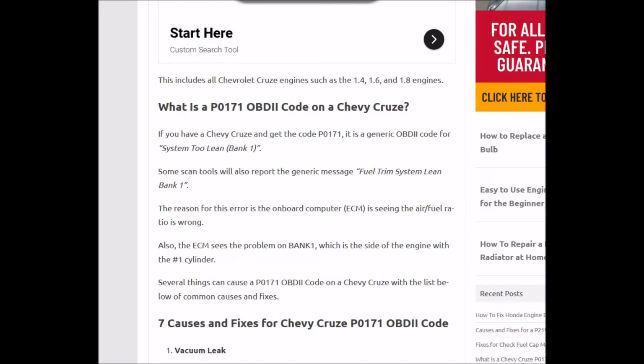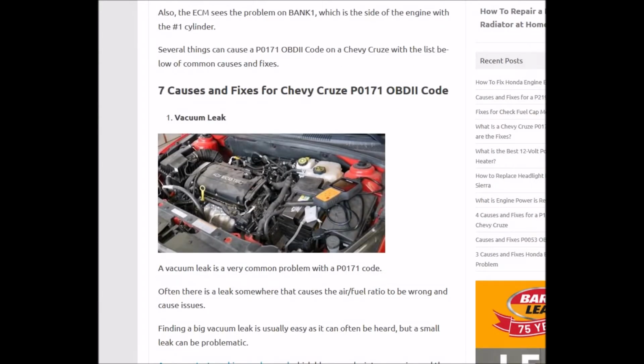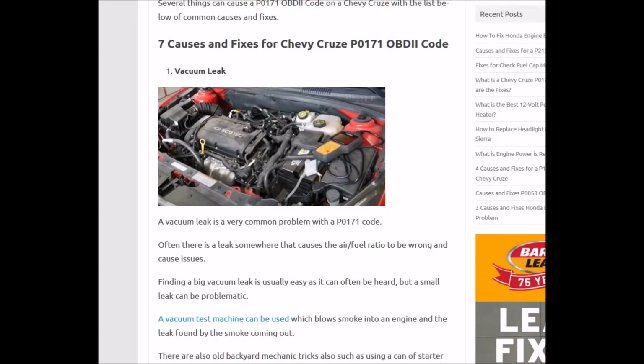So there's something wrong with the air fuel ratio mixture, but quite commonly it has something to do with the sensors the computer's getting, because it uses these sensors to read this information and adjust the fuel and air ratio mixtures. So what are some common causes and fixes for this? Well, first of all, vacuum leak. It's a very common problem with the P0171. I'm going to put the links down below for everything I'm reading here.